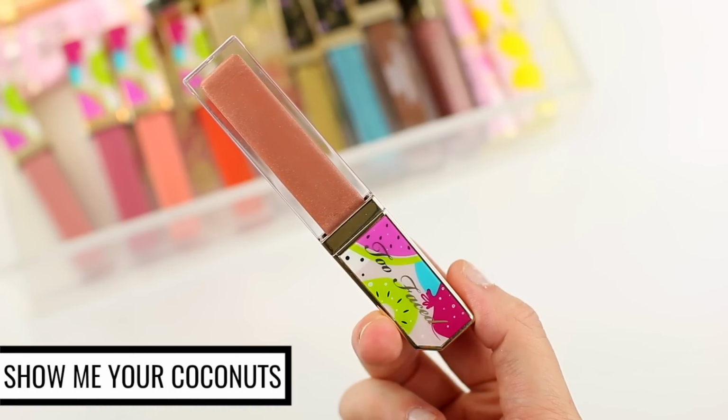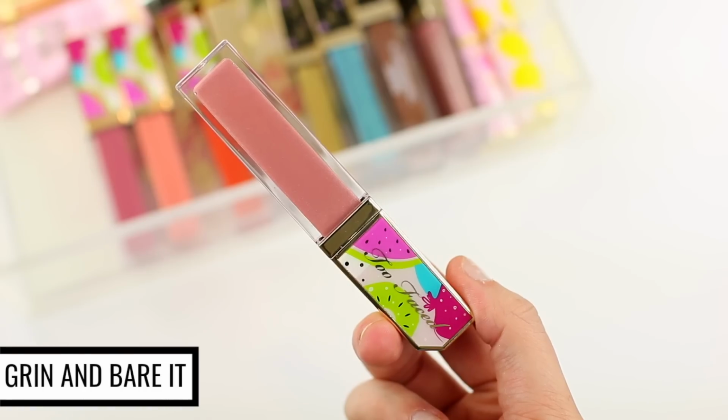They smell really, really good. I love the scent. I think that the scent does linger, and I don't mind scented lip products, so I like how it smells good throughout the day. Okay, there are a lot of shades, so I'm going to do close-ups for you and swatches on the lips.